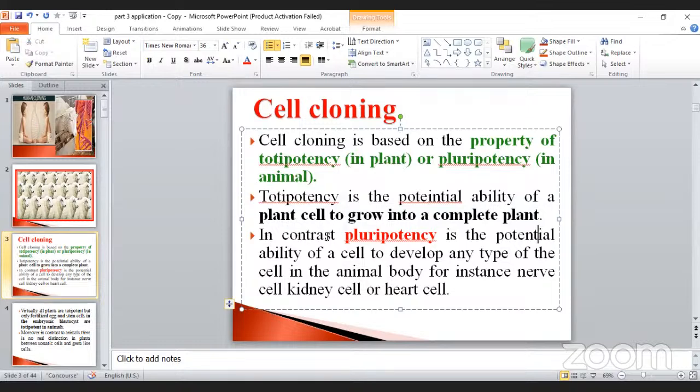In contrast, pluripotency is the potential ability of the cell to develop any type of cell in the animal body, for instance, nerve cell, kidney cell, and heart cell. You can take any cell from the animal, and it can produce its organ or the entire animal. Such an ability is called pluripotency.